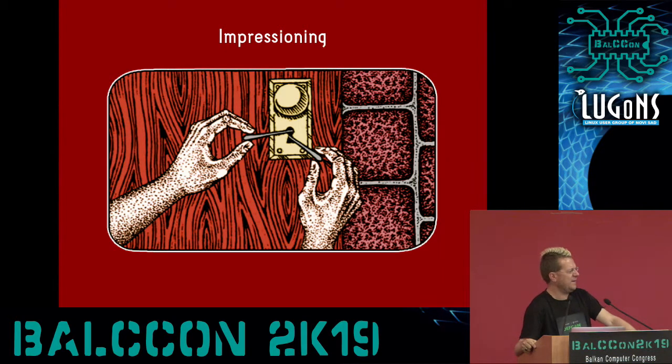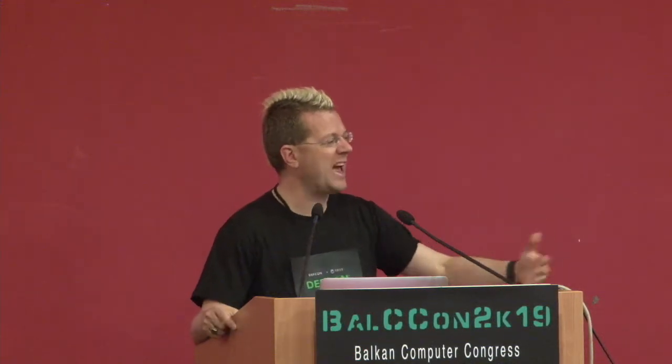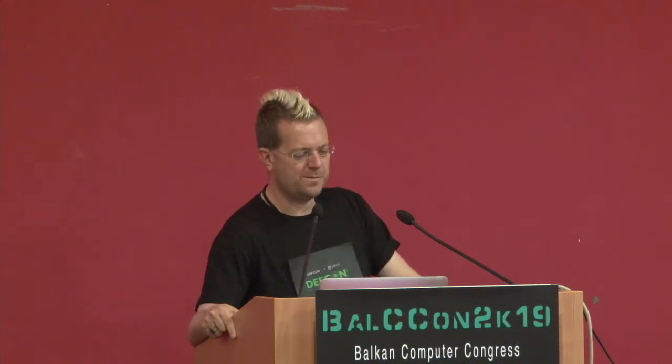The thing with picking is once you're done, the lock is open, but if you lock it again, you have to start all over again, right? And maybe you just got lucky and raked it open and it's a really hard lock to pick, and maybe it could take a really long time to open it again. So it doesn't give you any kind of future access to the lock.